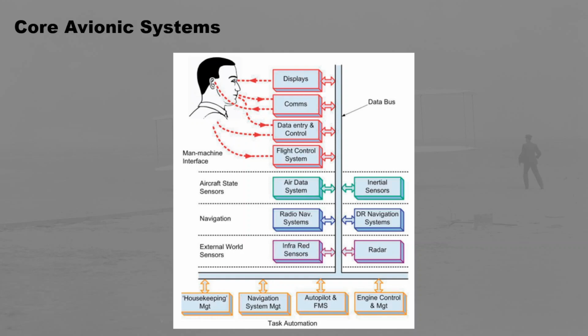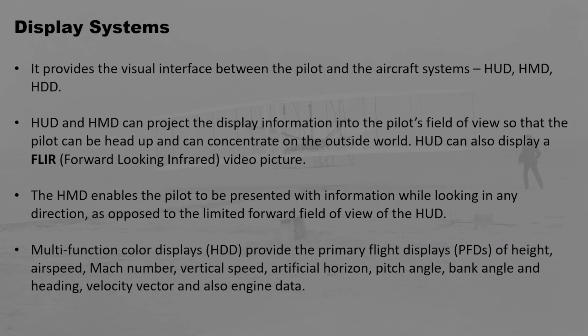It can be seen that the main avionics subsystems have been grouped into five layers according to their role and function. These are the man-machine interface, aircraft state sensors, navigation, external world sensors, and task automation. The system interfaces directly with the pilot. This comprises display, communication, data entry and control, and flight control.